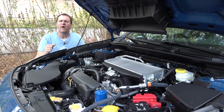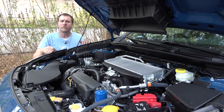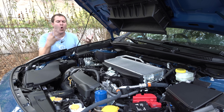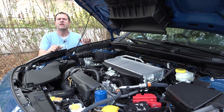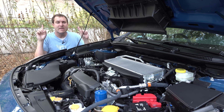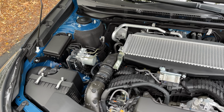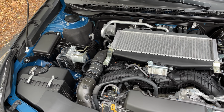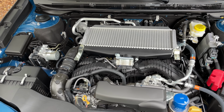And finally, let's move under the hood and talk engine. Now, the regular Outback is offered with a choice between two engines. You can get a normal 4-cylinder with about 180 horsepower, or you can choose a turbo 4-cylinder with 260 horsepower. The Wilderness model is only offered with the turbocharged engine, so 260 horsepower, pretty muscular, can get you anywhere you want to go quickly on or off the pavement.